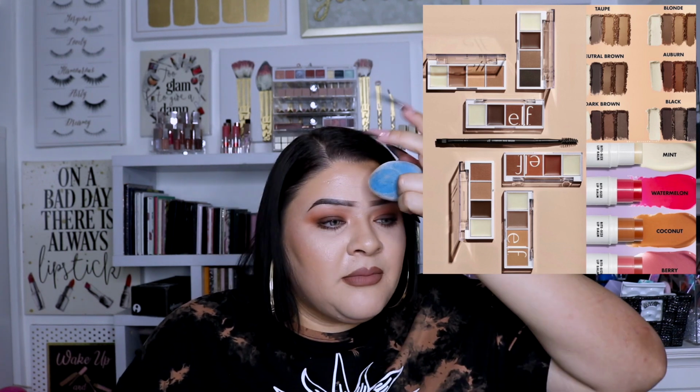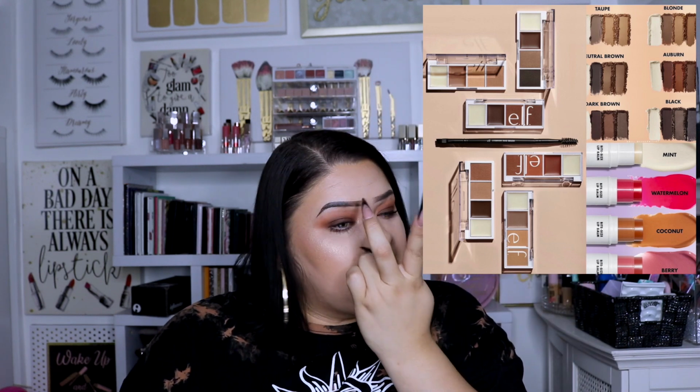Sometimes I feel like I need to set my brows with a brow powder, because I've tried eyeshadow, and sometimes if I get oily, my eyebrows will tend to get a little shiny. I feel like I'm looking a little shiny right now, and it's honestly because it's so hot.